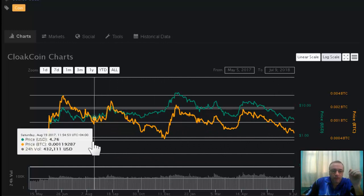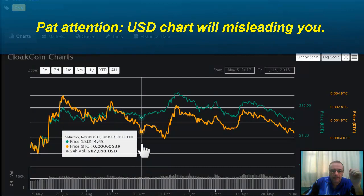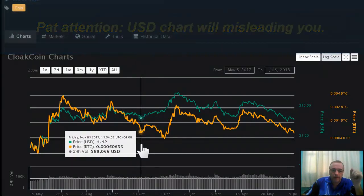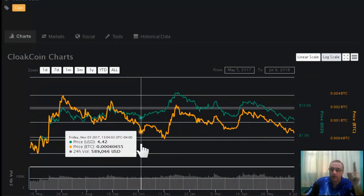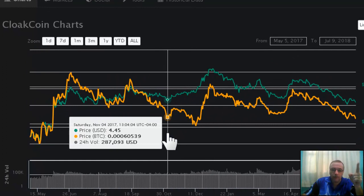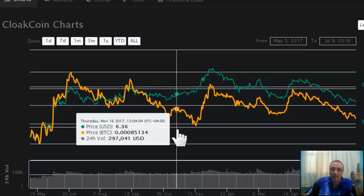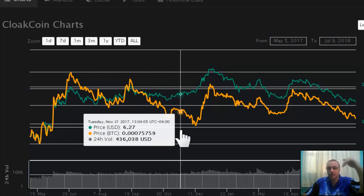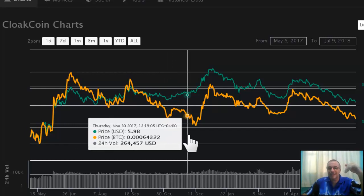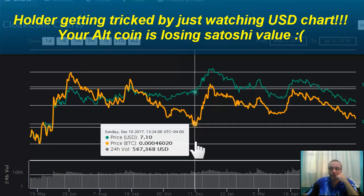So here I'm going to show you, you see here this chart on November the 3rd or the 4th. It was a good time. The orange line tells you it's a good time to buy. But on the green, if you follow the green, look at that. The green is going up. So far it's okay. But now the green is going up, and you see the Satoshi is going down. You see the misleading thing that happened here? You see it's going up, and you're losing Satoshi if you hold that Cloak Coin.